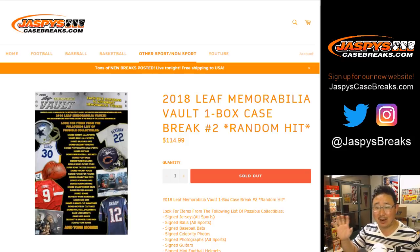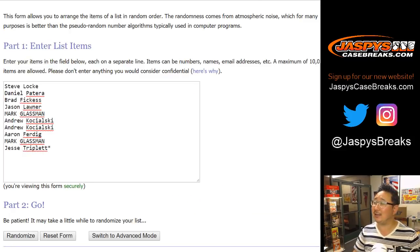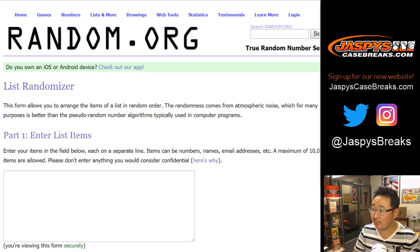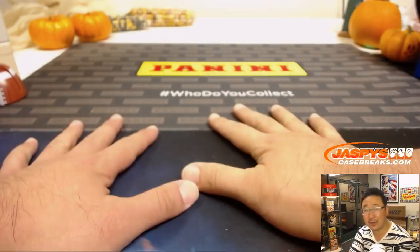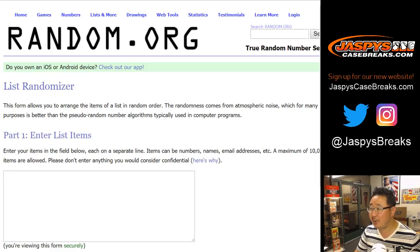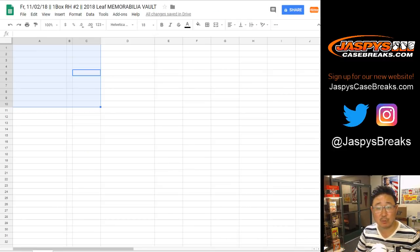Everyone's guaranteed a hit, but a random hit. These people are guaranteed a random hit. So good luck. I've got the case behind me, so we're going to pop it open. I'm going to take out all the hits. I'll show you on this camera that's going to be right in front of me. So we'll pull out the hits there, show you on the camera here. I'll type in the hits here, randomize your names, randomize the hits, and see what happens. Okay, this is break two. Good luck, everybody.